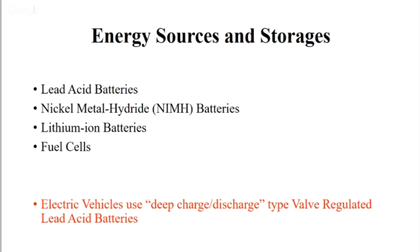Energy sources and storages are basically of four main types. Lead acid batteries, as you have seen in our phones also, and in our car, we are using lead acid batteries. Then there are nickel metal hydride batteries, lithium ion batteries, and the last one is the fuel cell. Fuel cell, you guys already know.